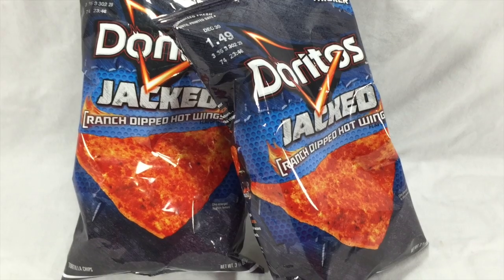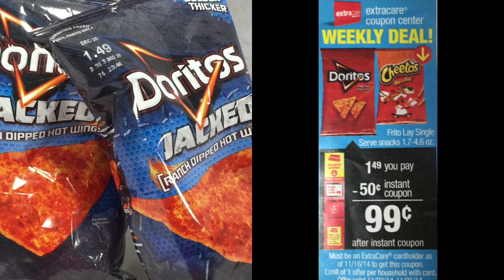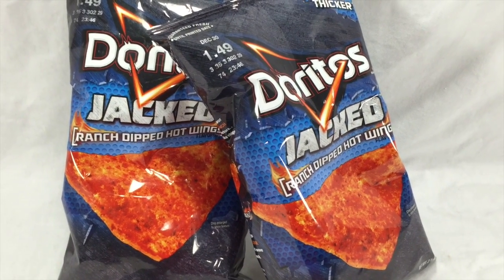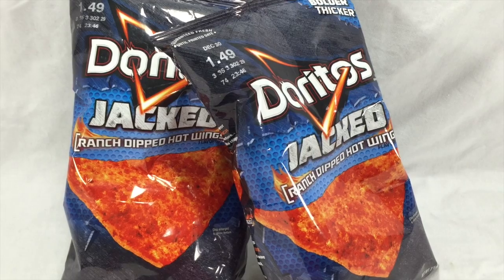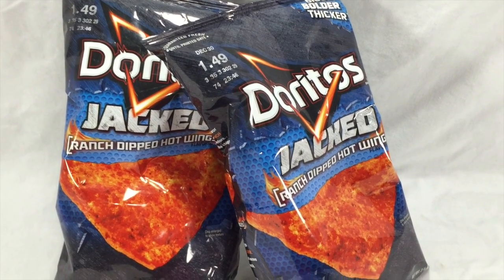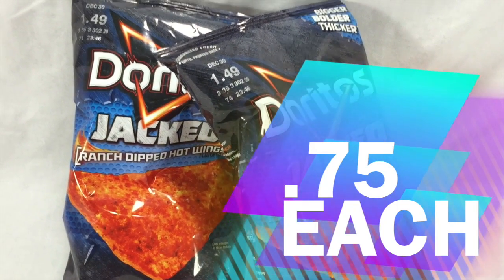This week at the Red Box, you are going to be receiving a 50-cent coupon that is good off of the purchase of one bag of the Doritos or Cheetos. This week they are marked at $1.49, or if you buy 2 or more, they are $1 each. The subtotal was $2 for these 2 bags. I did have that 50-cent CVS coupon, bringing this down to $1.50 or 75 cents per bag.